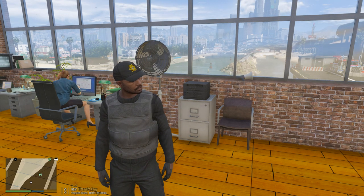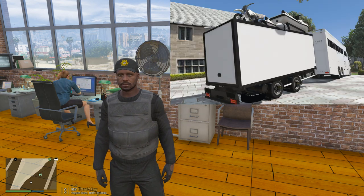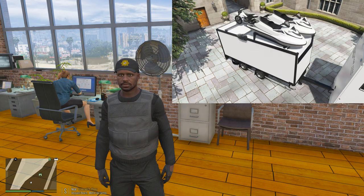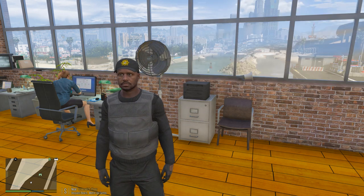Now, it also comes with a custom trailer as well, and the trailer is up for repossession, as well as two jet skis and a dirt bike. So this person is way behind on all of their bills, and we are repossessing everything. We're going to try to get it in one shot. It's going to be crazy.